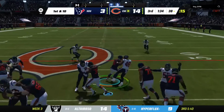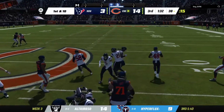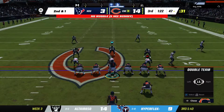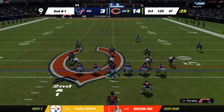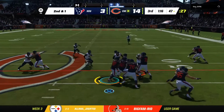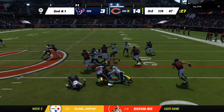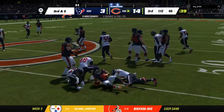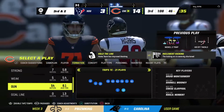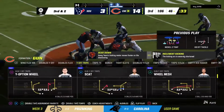Up the middle, it's Montgomery. And he's going to get a solid gain of 9 before being brought down. 2nd and right at a yard. Back to Montgomery on 2nd down. And this time they were ready for him as they'll stop him right at the line of scrimmage. He winds up giving a yard back there, and now it's 3rd and 2.